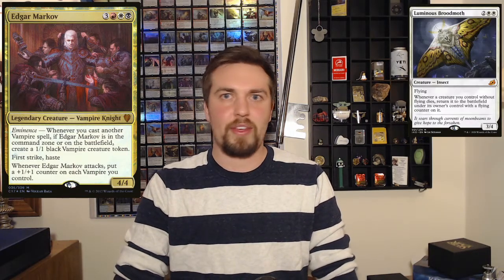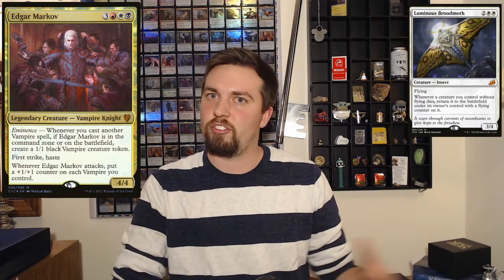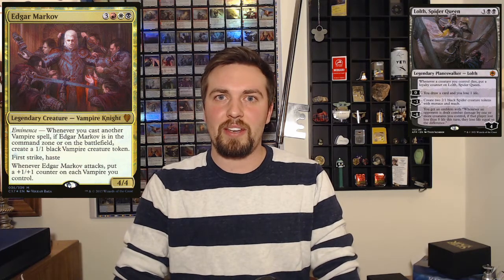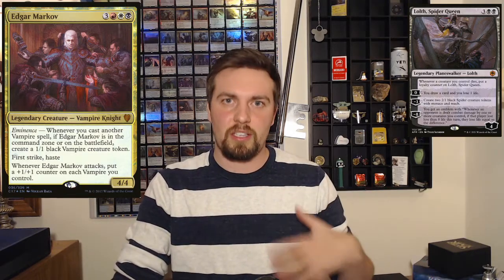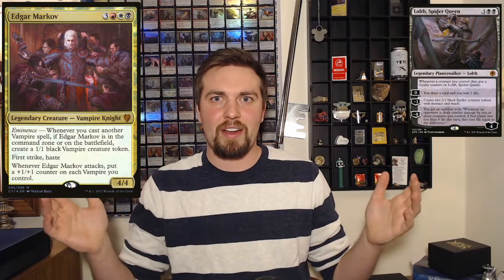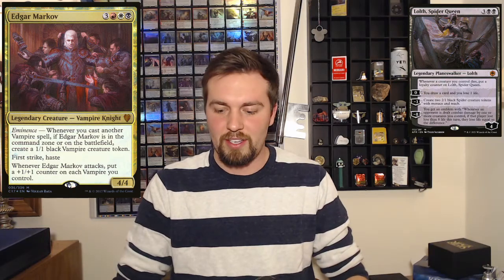Luminous Broodmoth has protection, and if you're sacrificing something, it can come back with a flying counter and just be better because of that. Lolth, Spider Queen. It's going to provide you some good card draw, some good token creation, and as you're playing the deck, it's just going to gain loyalty because your deck's going to be focused around all these little vampires and bigger vampires, and vampires are going to be dying and stuff, so seems good.